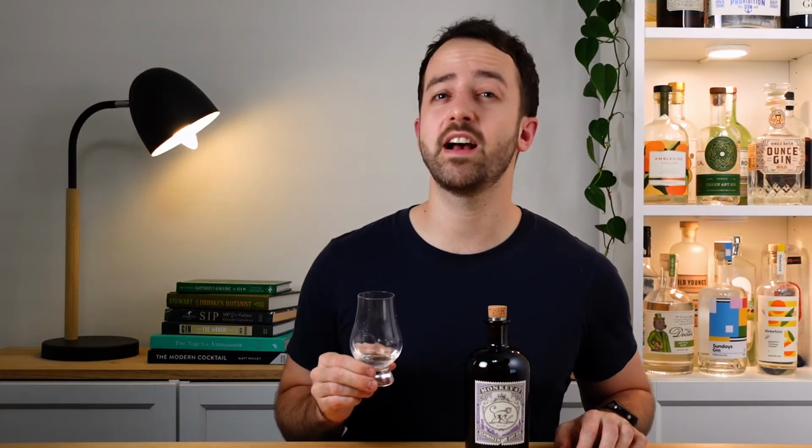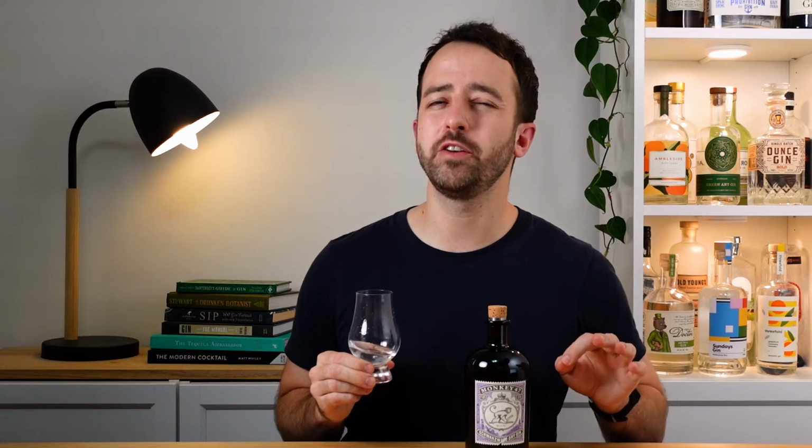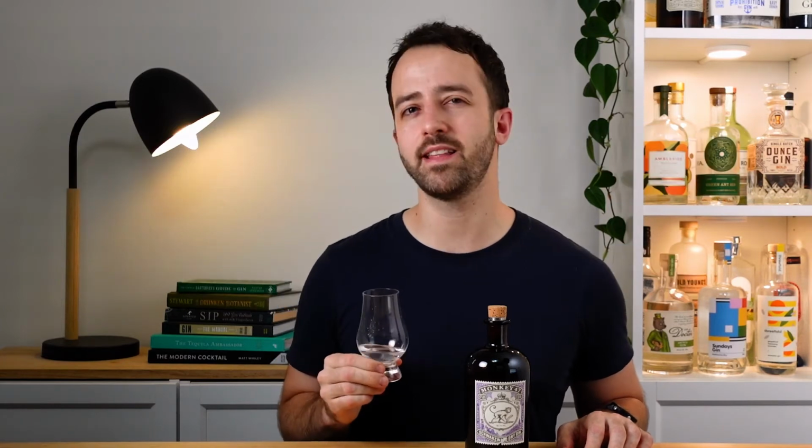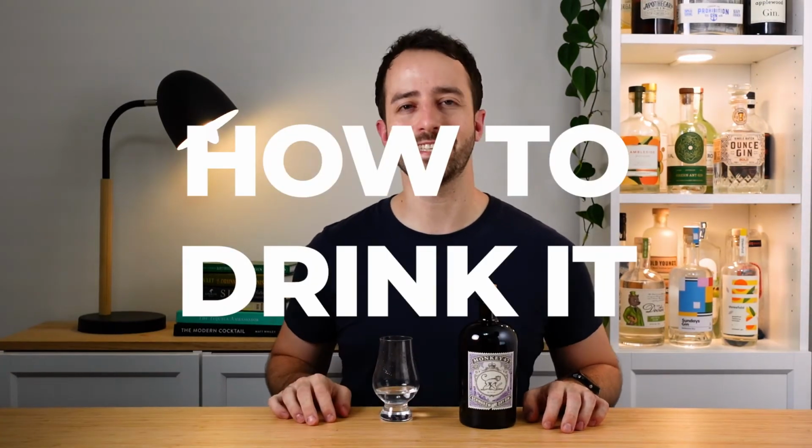While it is a very nice gin, if you're more of a London dry juniper kind of purist when it comes to gin, this one might not be for you. Juniper is definitely there, but it kind of just sits alongside all the other botanicals rather than being the dominant flavor. But before I give my final thoughts, let's talk about what drinks to make with this gin.